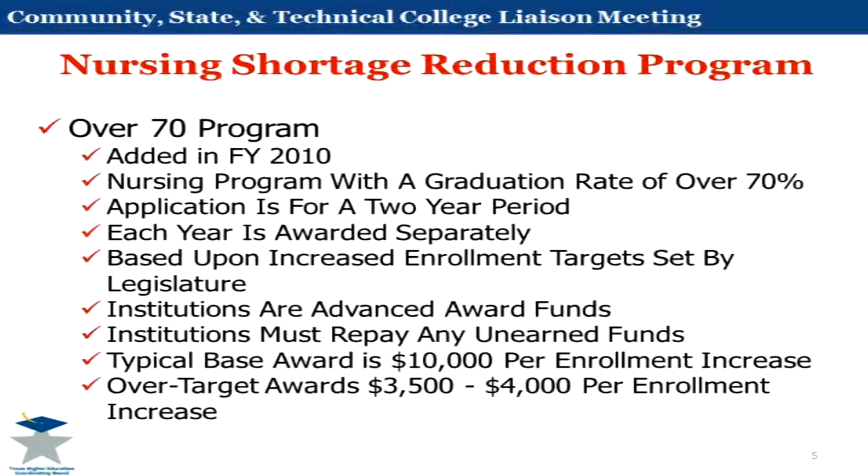The over 70 program is a newer program. It started in fiscal year 2010, and the institutions in this program have a graduation rate of over 70% for their initial licensure nursing program. The application is for a 2-year period, and within that period, the awards are made individually and calculated separately for each year. The metric for determining the award is the increased enrollment that the institution reports, and it's based upon targets that are determined in the nursing shortage appropriations rider set by the legislature. In this program, institutions receive their funds in advance, and then if they fail to meet their target, they must return any unearned funds.